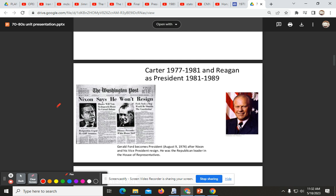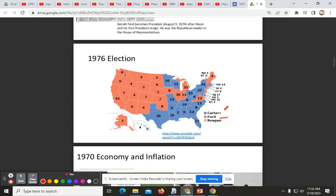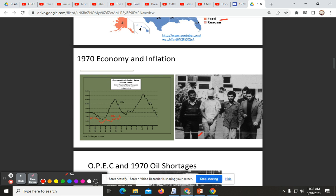As we transition into Carter and Reagan, we start off the 70s with Nixon as president, but as a result of Watergate, Nixon winds up resigning, and then Gerald Ford takes the place of the president and actually winds up pardoning Nixon after all of the wrongs that Nixon may or may not have done. We get into the 1976 election where we see Ford running for the Republicans, but then Jimmy Carter winds up taking on the presidency. And the Carter administration was definitely plagued with some economic issues and a crisis of confidence with the Iranian hostage crisis.